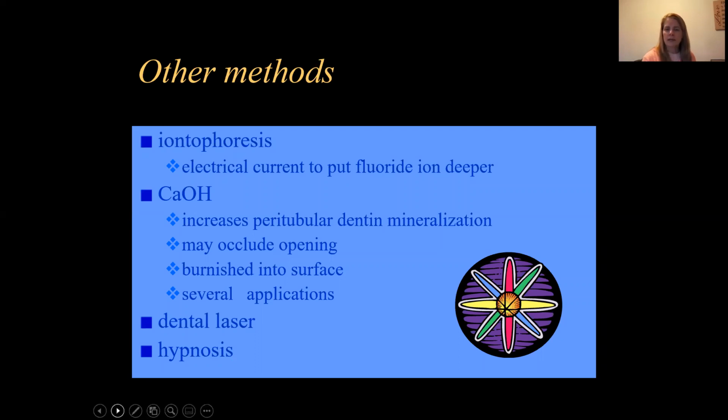Iontophoresis is an electrical current that puts the fluoride ion deeper within the dentinal tubules. Calcium hydroxide can be placed to increase the peritubular dentin mineralization, and it can occlude the opening. It's kind of burnished into the surface, and it takes several applications to potentially block the tubules.